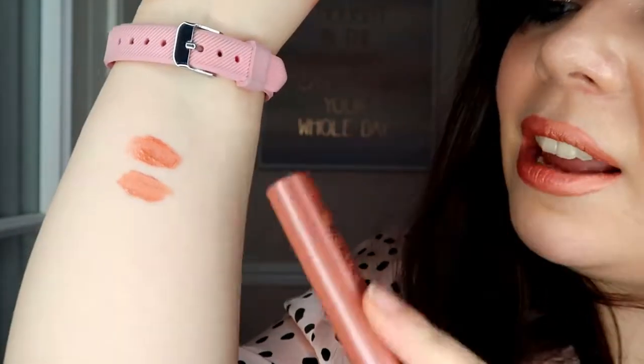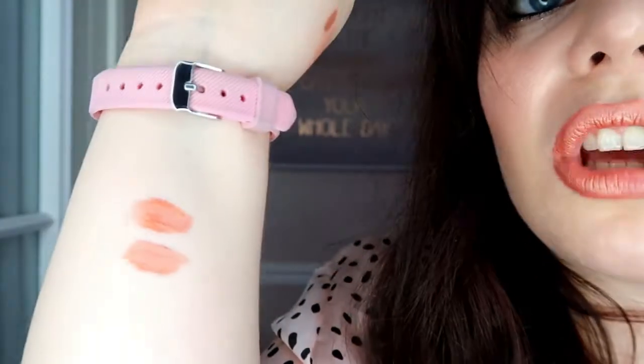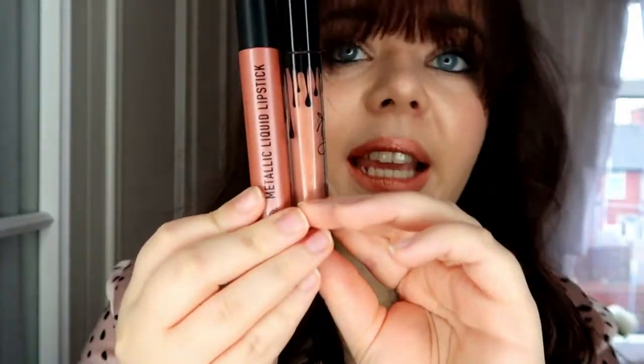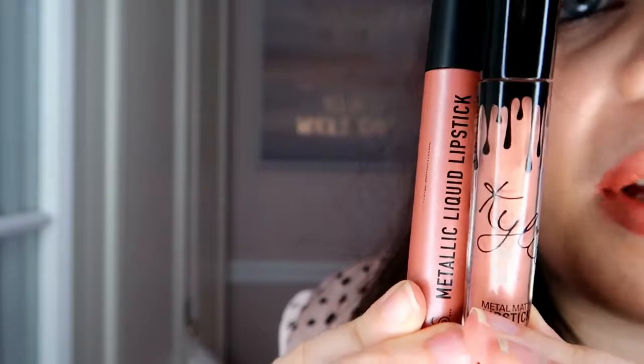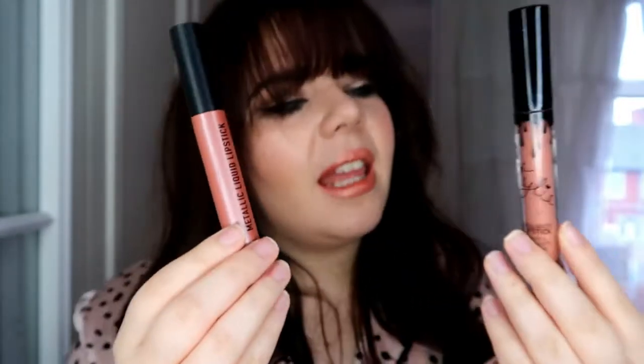As you can see, Primark, Kylie Cosmetics, so similar. When I hold up both of the lipsticks together, you can see a tad bit. The Primark one is a little bit taller, whilst the Kylie one is a little bit wider, I would say. You can definitely tell a difference in terms of packaging.